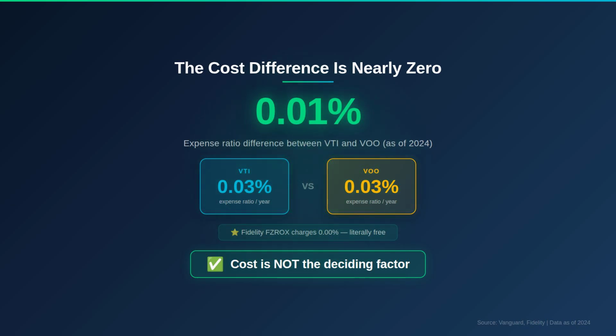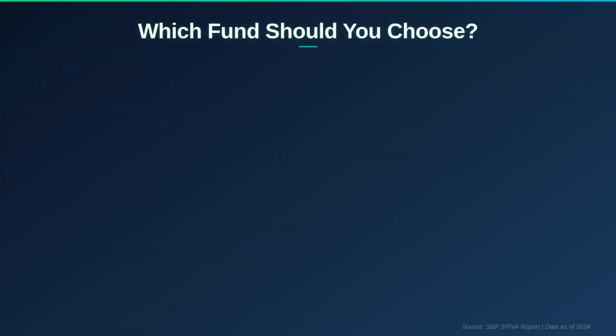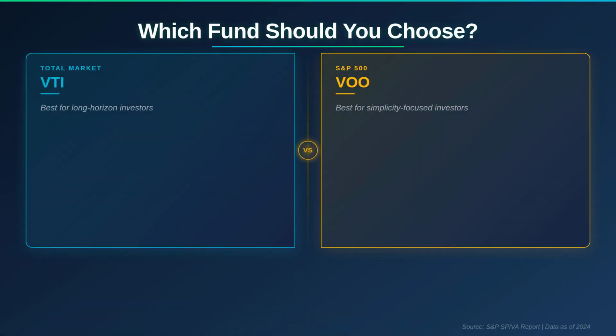The cost argument, which used to favor one fund over the other, has essentially disappeared. This is a massive win for everyday investors. You're not giving up meaningful returns to fees either way. So Marcus crossed cost off his list of decision factors entirely. The real decision comes down to philosophy, and we'll get to that.